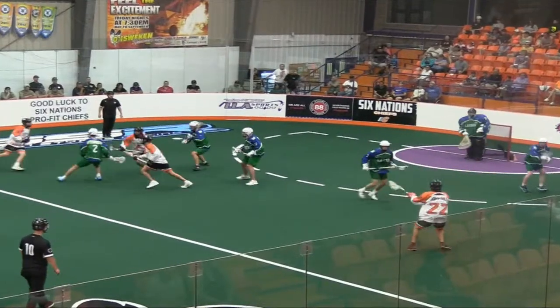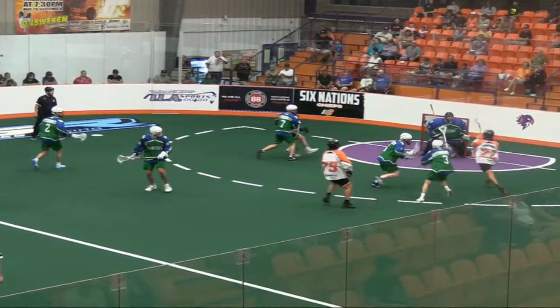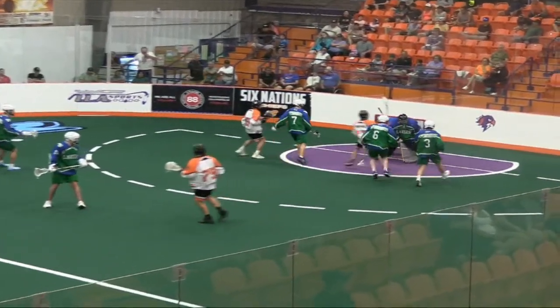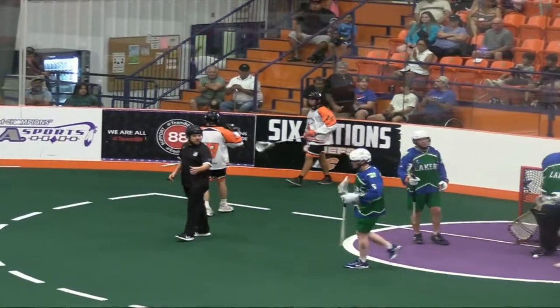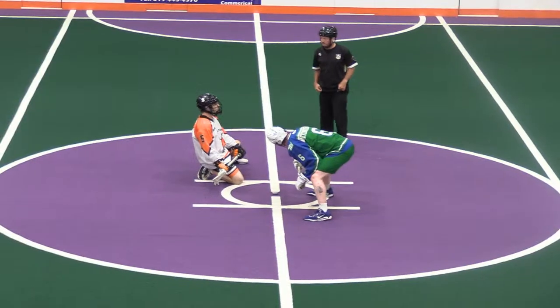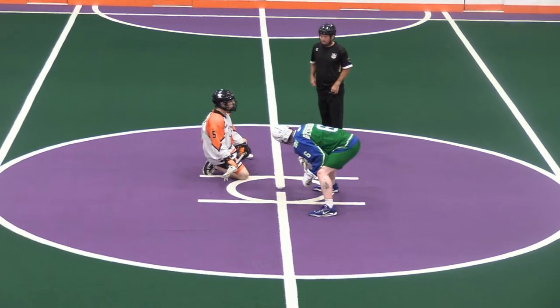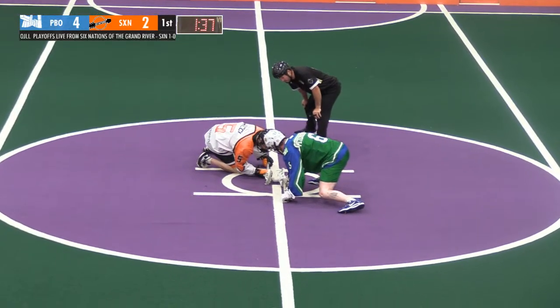We've seen this look several times from the Lakers. You're going to see the on-ball defender really try to take away the top side, and then the bottom guy just has to split the 2-on-1. A little bit late of a rotation from Peterborough, and John Hill just hammers it into the bottom right corner. That's a nice-looking shot here, and a big goal after Six Nations took the 1-0 lead. 4 in a row for Peterborough.